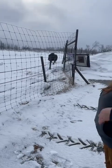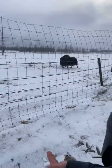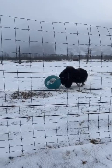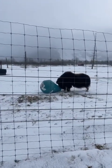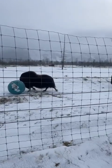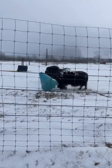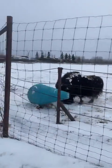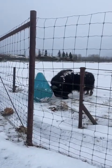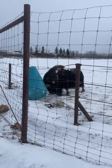So MuskOx have some really awesome behavioral adaptations that they use to establish their hierarchy, as well as interact with other MuskOx that might be outside of their group, as well as interact with other animals. So this is one of our females. Female MuskOx are called cows. And here comes Wrangel, our dominant bull. So you can see she really listened to that body language Wrangel was saying in that. Wow. His headbutt. Nice.